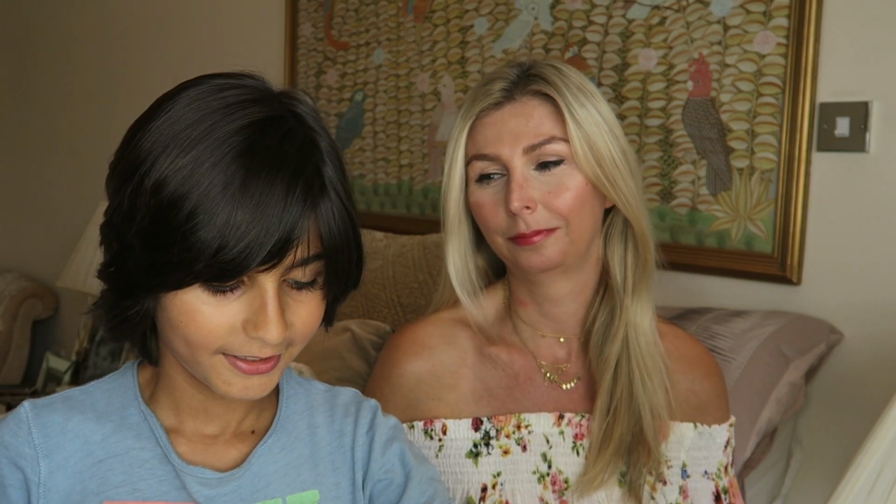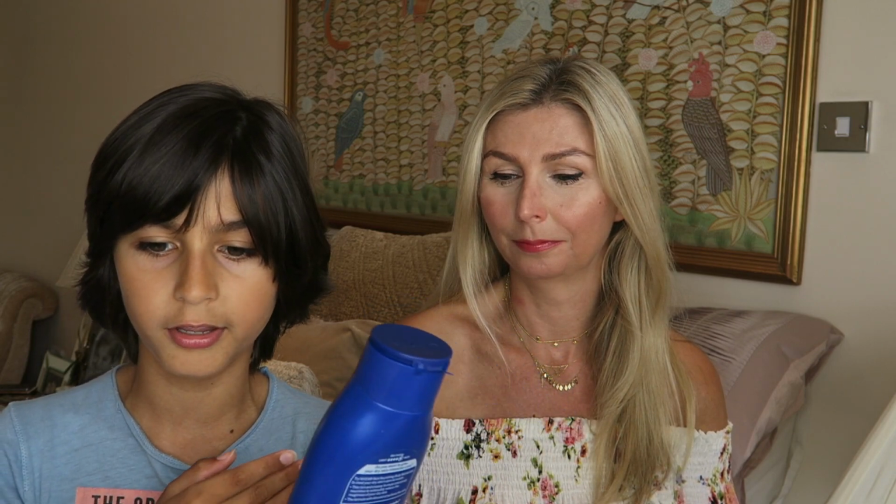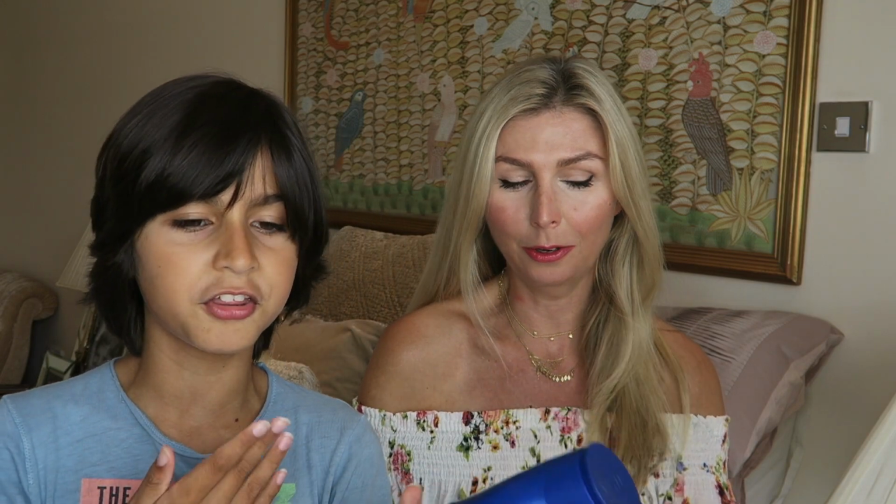But anyway, this Nivea body moisturizer is really moisturizing, and it smells nice. I use it after I have a bath or shower. The reason I like this one a lot is because after you put it on, your skin only feels quite creamy for 5 minutes, and I don't really like creamy skin.